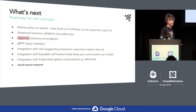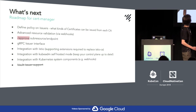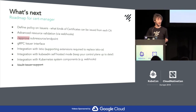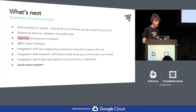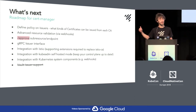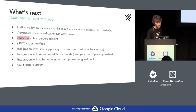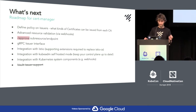And also integration with Kubernetes system components like webhooks, which creates a bootstrap problem for point two. So we can actually start securing other Kubernetes components for other extension developers too. And Vault issuer support's been crossed off because, as I said, it was merged yesterday, so great.